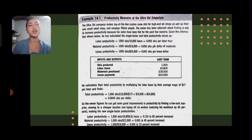So, these are the productivity measures at the Ultra Ski Emporium. The Ultra Ski company makes top-of-the-line custom snow skis for high-end ski shops, as well as their own small retail shop, and employs 15 people. The owner has been adamant about finding a way to increase productivity because his sales have been flat for the past 2 seasons. Given the information shown below, he has calculated the single factor productivity values as: labor productivity is equal to 1,000 skis divided by 10,800 hours, which is equal to 0.093 skis per labor hour.